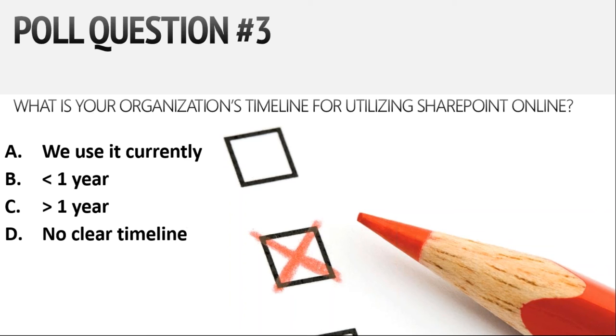Okay. So we have the questions flowing in. Let's see. We have Ravi asks, what skill sets do I need to best support a hybrid solution?